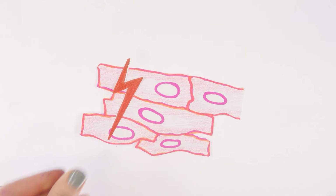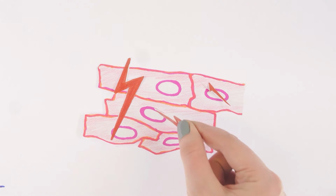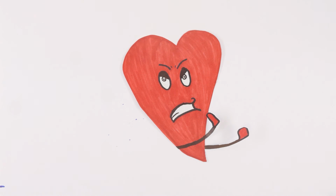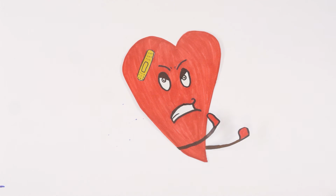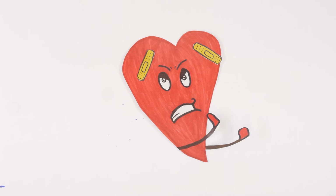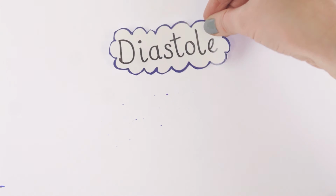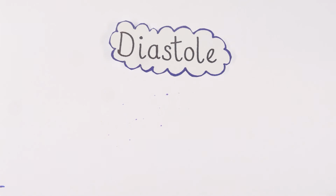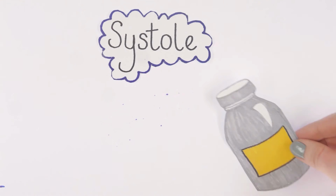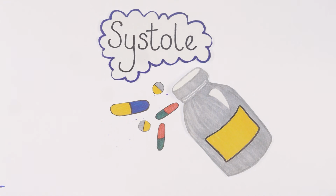Diastolic heart failure can be due to scar tissue forming around the heart cells, a process termed fibrosis. Myocardial fibrosis is when scar tissue forms in the heart, causing it to become stiff and rigid, eventually leading to diastolic heart failure. Despite extensive research already into diastolic heart failure, there are at present no treatments that have been shown to prolong life, unlike systolic heart failure, which has a number of treatments that do.